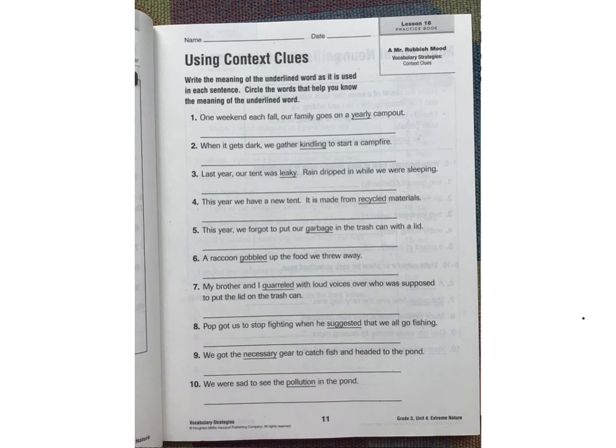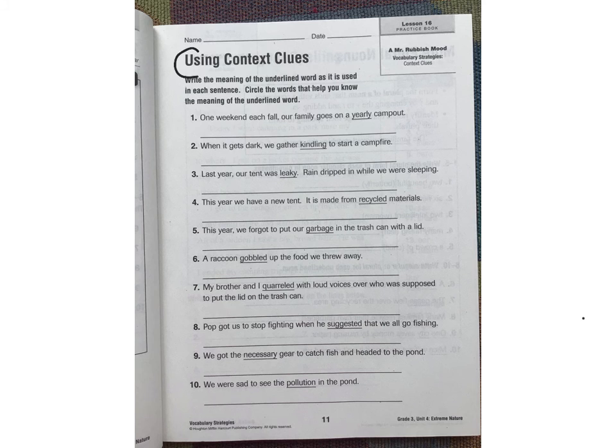All right, this is our last page for today. We are doing page 11, and we're going to be using context clues, okay? I'm going to explain what that means. So it says, write the meaning of the underlined word as it is used in the sentence. Circle the words that help you know the meaning. Okay, so when I use context clues, I might be reading a book and I might get to a word that I don't know what it means, but what it means is I'm using the other words around it to help me figure out what that word means.